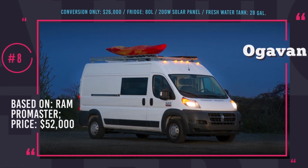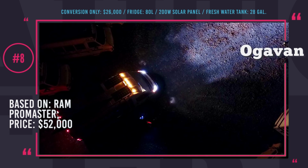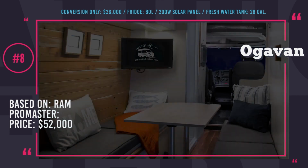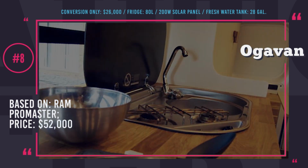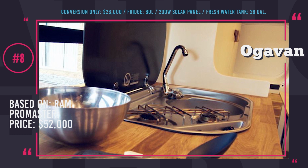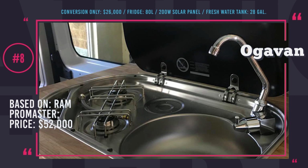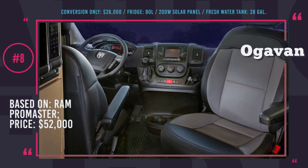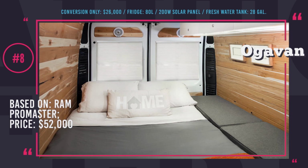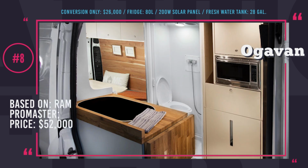Off-Grid Adventure Vans. The Maryland-based company Off-Grid Adventure Vans is focused on producing the most affordable turnkey vans on the market. Even though they can custom modify practically any van you might request, the company specializes in conversions based on the Ram ProMaster platform. Depending on the selected wheelbase, either 136 or 159 inches, the price fluctuates between $26,000 and $30,000 for the conversion, plus around the same amount for the stock vehicle.